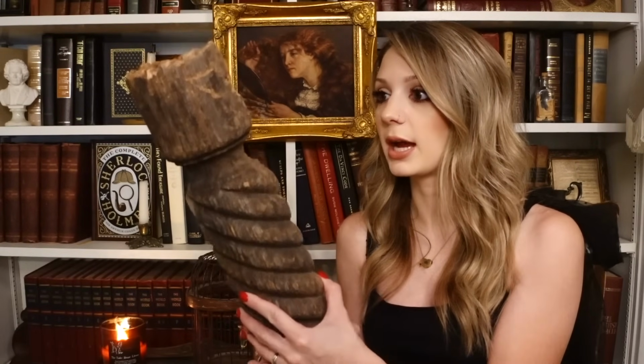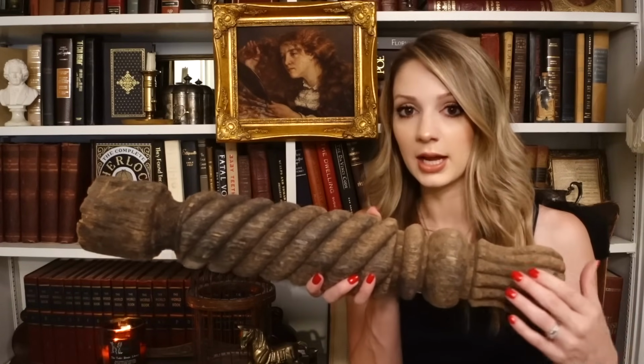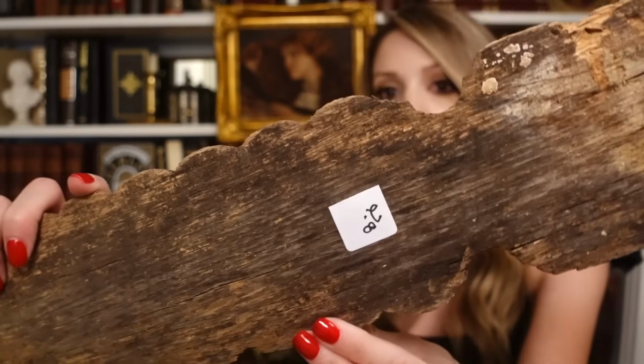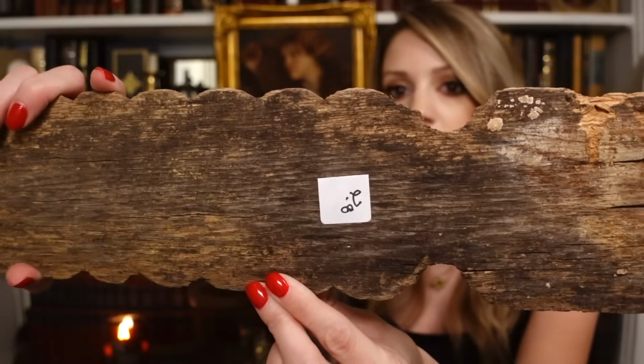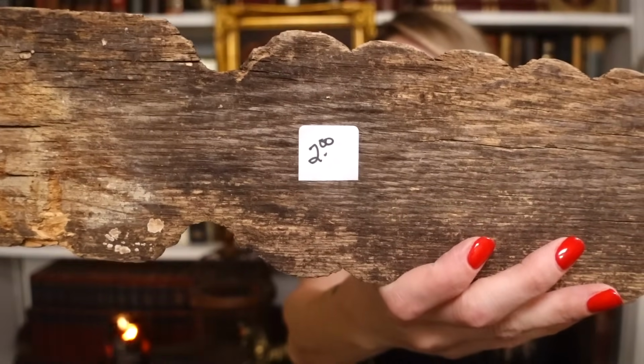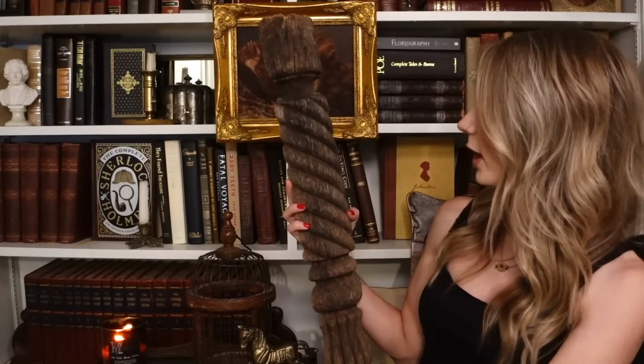I will likely just add a little hanging piece on the back of this and hang it on the wall somewhere, or even within a gallery wall maybe. Not exactly sure where, but I thought this was absolutely beautiful. Love the design, the detail on it, and I got it for, let's see, no, I got it for $2. Really pretty. Like I said, I'll just put a little bracket on the back and then we'll hang it somewhere.